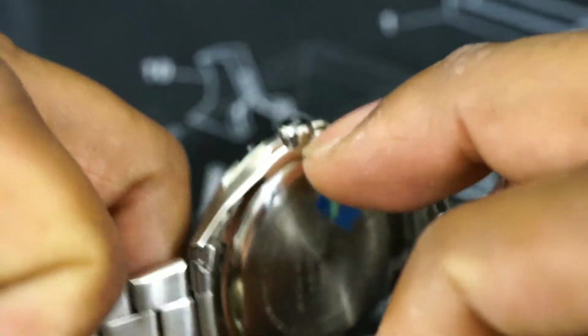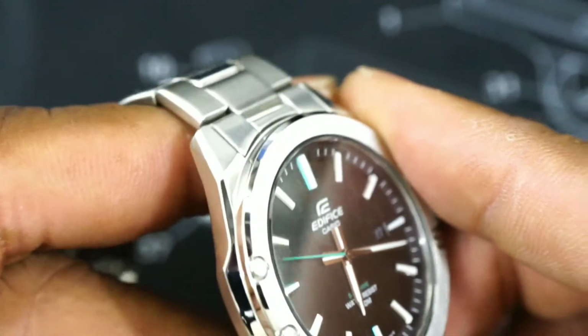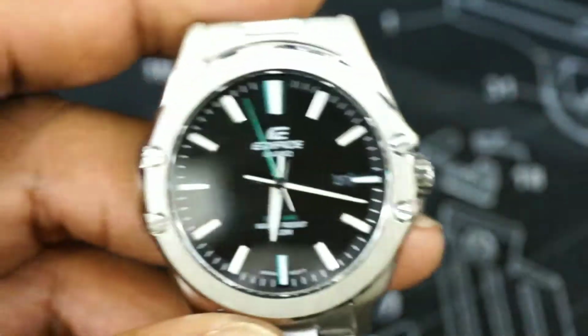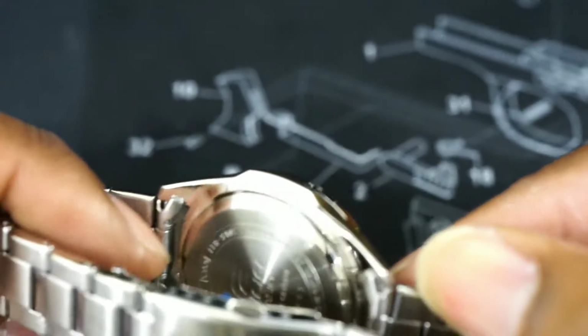And as I look at this case back, I don't see anywhere to take it off. I'm not 100% sure, but I don't know, maybe these screws are for something. Maybe this is a front loader in a monocoque case design. This might be a front loader. To be honest with you, I think it is. I'm going to have to research that. I don't see where the case comes apart.